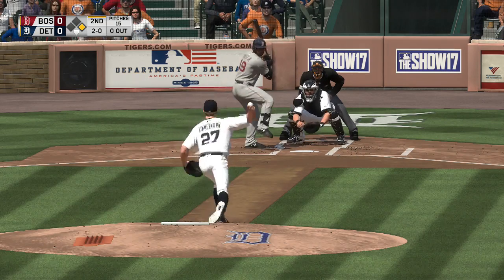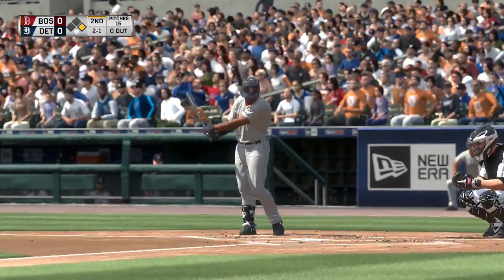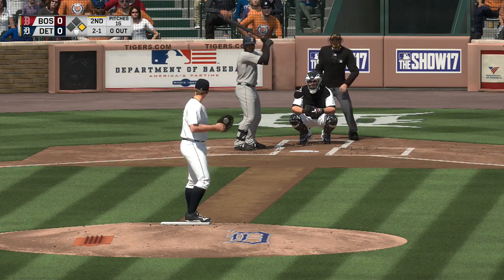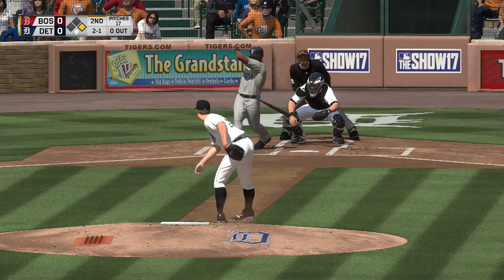Here comes the 2-0 pitch. Takes a look down at the knees for a strike. You're sitting 2-0 in that situation. You get the fastball, but it's not the location you want, so you lay off it. I love that. That's great disciplined hitting. Hitters count now. Here's the 2-1.